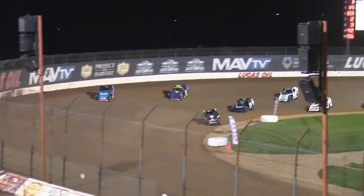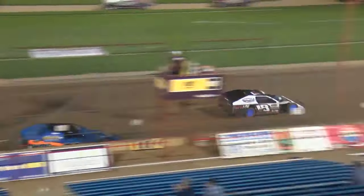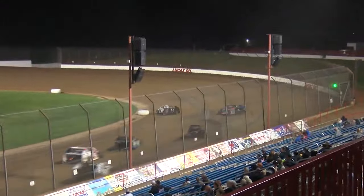J.C. Morton using the bottom line. Andy Bryant washes up the track, and J.C. Morton will lead lap 1.